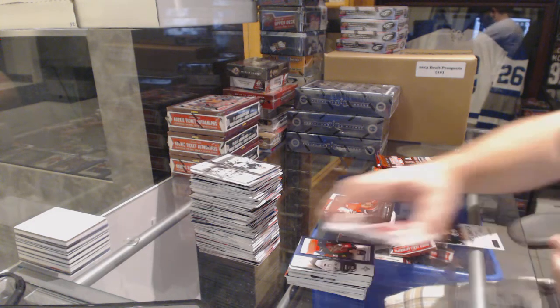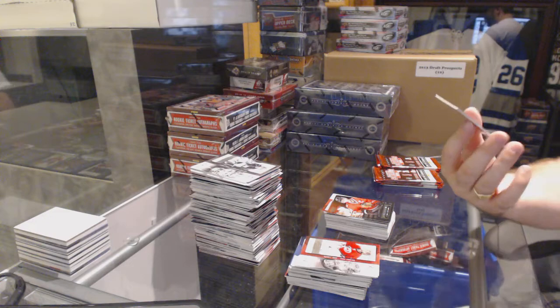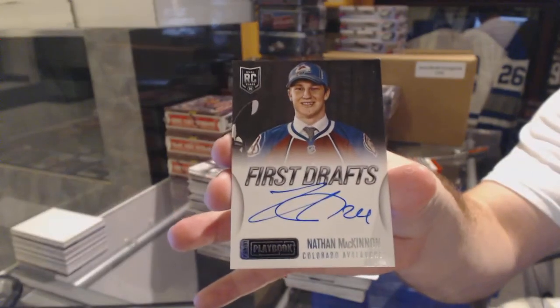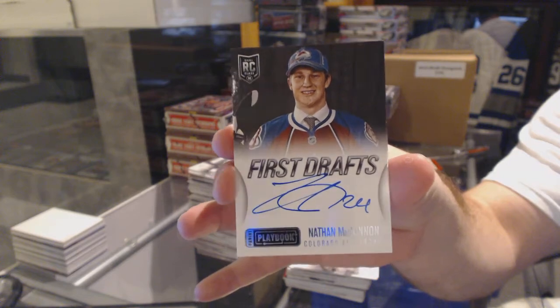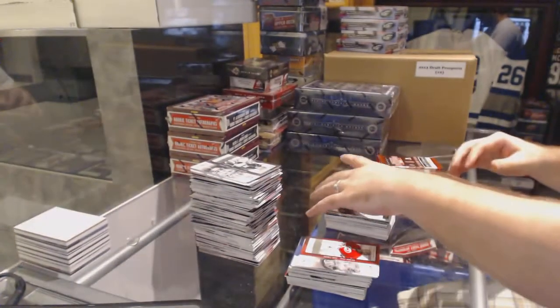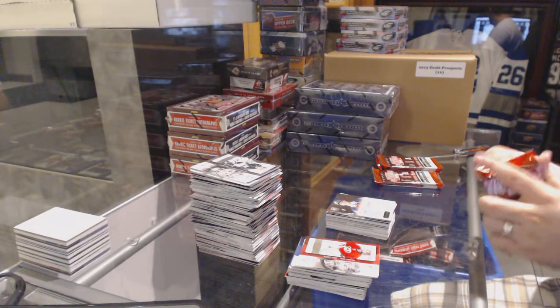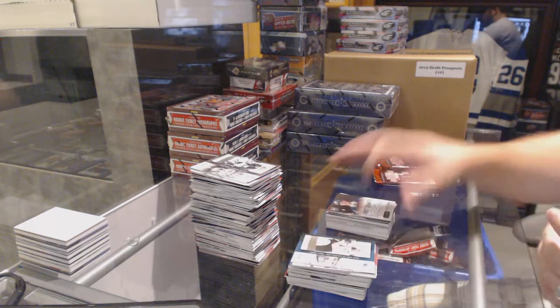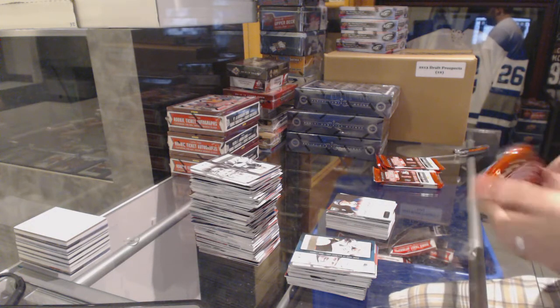For the Colorado Avalanche, first drafts auto, Nathan MacKinnon. First drafts auto, Nathan MacKinnon. This box is incredible again. Seriously, both boxes with an eight-way autograph have been insane.